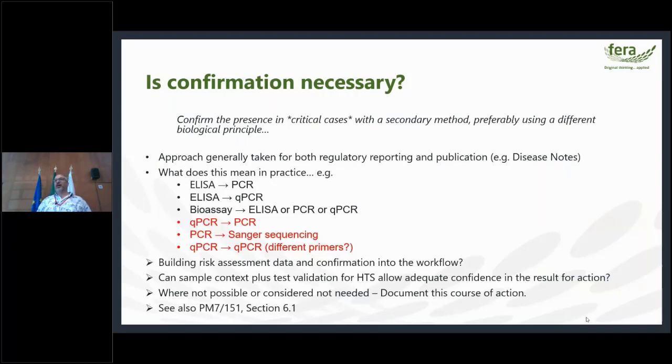However, if you've done a qPCR, is a conventional PCR a different biological principle or not? If you've done a conventional PCR, your Sanger sequencing isn't a different biological principle, and it's actually codependent on your initial test anyway. But some people will take that as a confirmation. So what questions we then had is, can you build risk assessment data and confirmation into your general workflow? But also there's a question about, can sample context plus test validation for HTS allow you adequate confidence in your result to then take action?